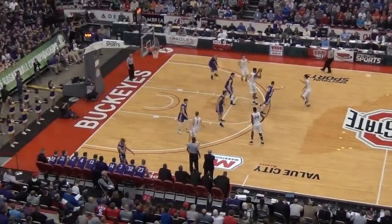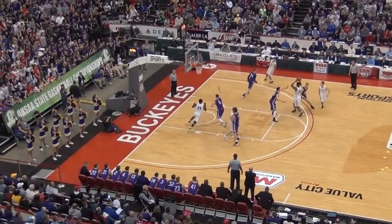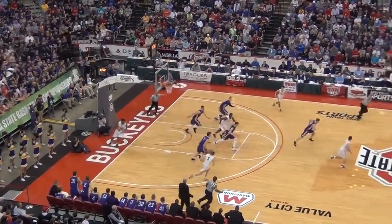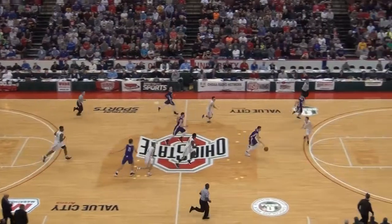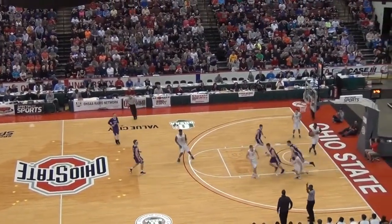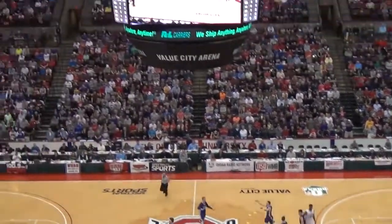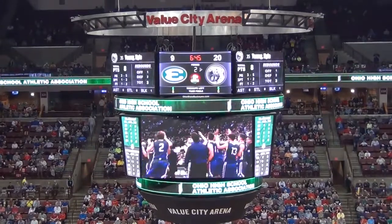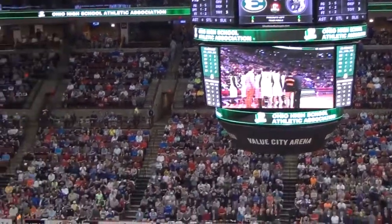Here's the pass to Calhoun. Calhoun faces the basket, right elbow, puts it on the floor. Lane, left-handed shot, blocked by Young. To Pilata. Ahead to Nicholas. Lane finish. Dingler missed it. Kyle Young with the follow. And St. Ed's has seen enough. Jackson 20, St. Ed's 9. Back after this timeout.